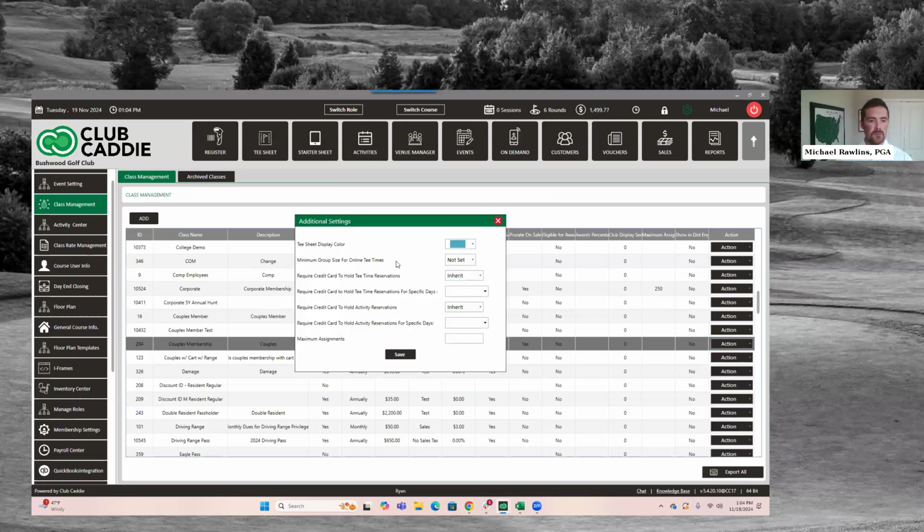Additional settings, quite a bit here, not a whole lot to do with reporting, but good things to know. You can require credit cards to hold tee times, activity reservations for tennis courts, pickleball, swim lanes, whatever you have for activities. Maximum assignments. This would be a good one if you have a limited amount of memberships available. You can set this to 10. So the first 10 people that sign up for this membership get it, and then the 11th person would not be able to sign up for this couple's membership.